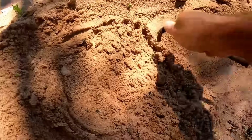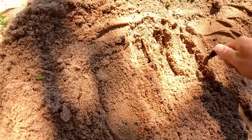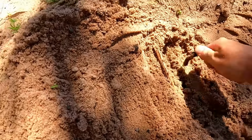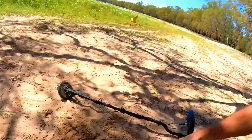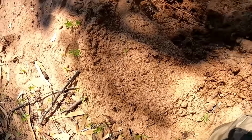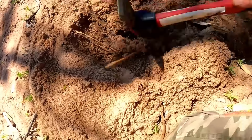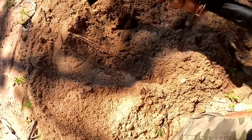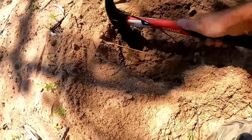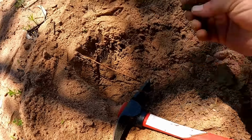I left me digging tool back at the last hole because I'm trying to carry too many things at once. I've had to double back, get me digging apparatus, because I don't know what's going on here. But given how deep it is, it's probably a bloody aluminium can or something. What's that? That could be it.